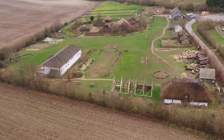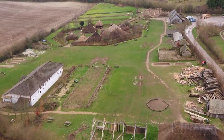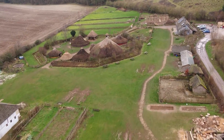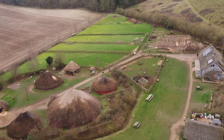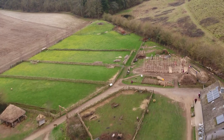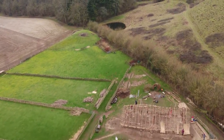So here we go. This is Butser Ancient Farm, which is a unique experimental archaeological site located in the South Downs National Park, immediately north of Portsmouth. The farm displays ongoing constructions of ancient buildings based on real sites, dating from the Stone Age through to the Iron Age and Roman Britain, and finishing with the Anglo-Saxons. They also grow various prehistoric crops and keep rare breeds of animals, including pigs, goats, and sheep.